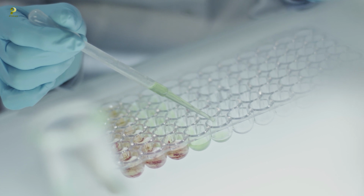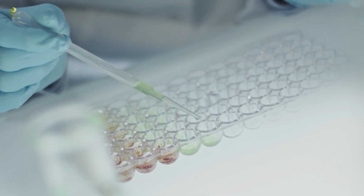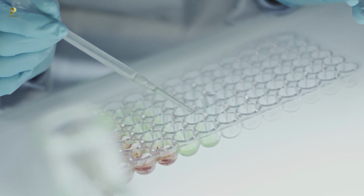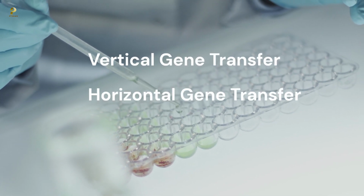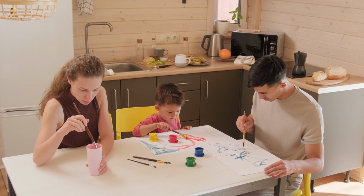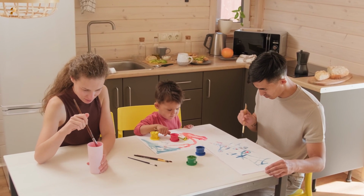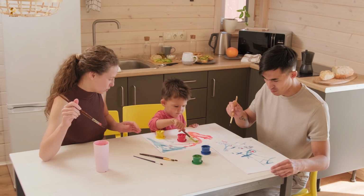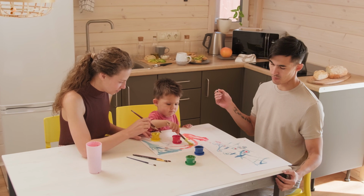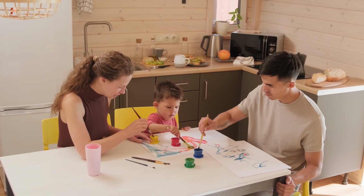To understand the significance of this discovery, we need to distinguish between two fundamental modes of genetic inheritance: vertical and horizontal gene transfer. Vertical gene transfer is the traditional method of inheritance where genetic material is passed down from parents to offspring. This is how we inherit our eye color, height, and other traits from our parents.